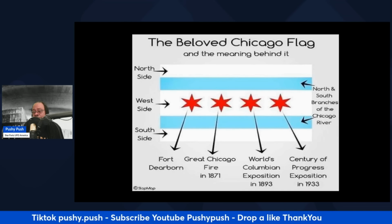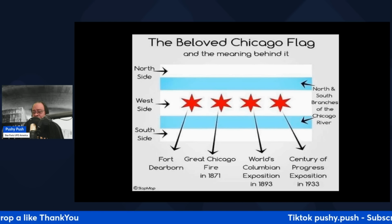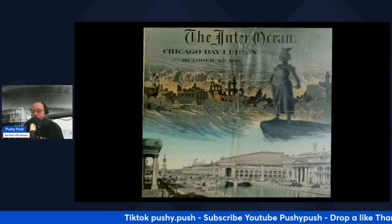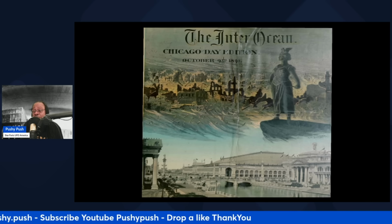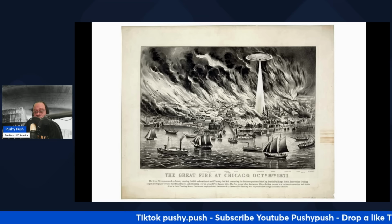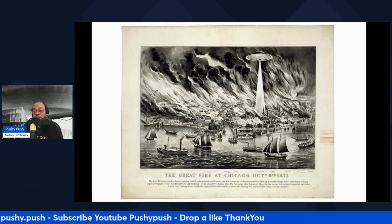If we go back, this is what made this an issue for me, because it says World Columbian Expedition. So they're saying there was an expedition in 1893. It says in 1893, Chicago was being destroyed. So I guess the expedition is being destroyed. And that doesn't make sense if it's already documented that on October 8th, 1871, Chicago seemed to have experienced something that would be considered outworldly.